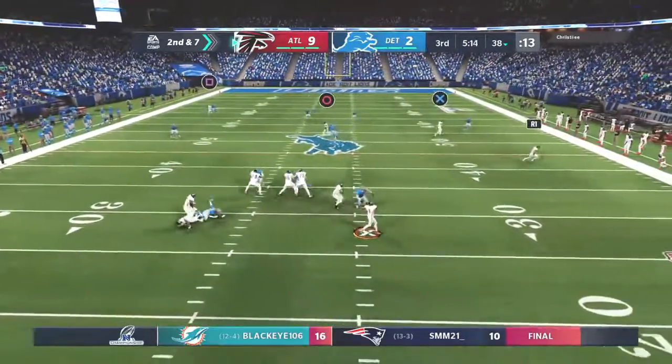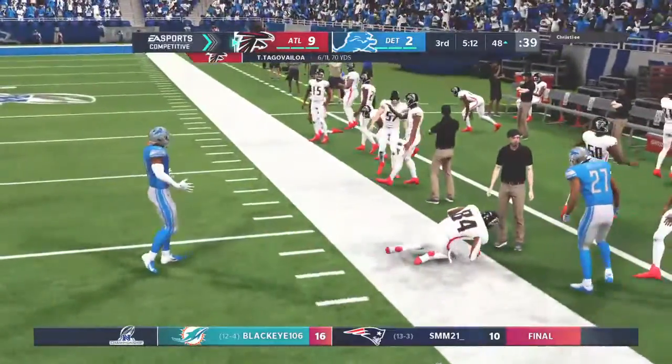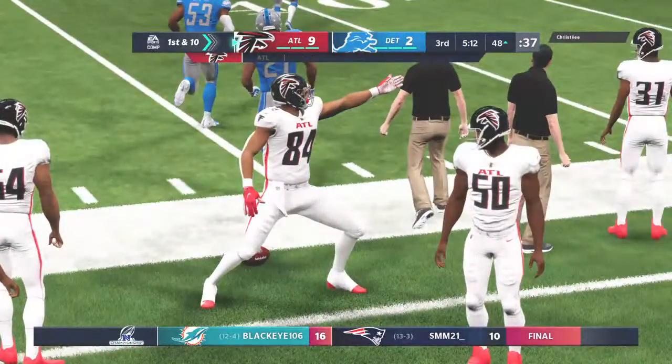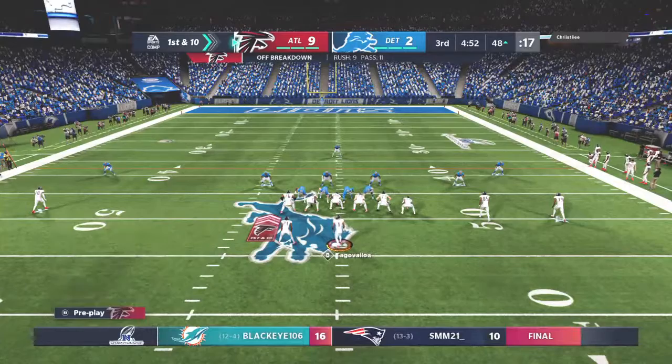Tagovailoa to throw on second down here. Eluding the pressure right. That's caught by the tight end, Irv Smith Jr. He'll take this to the other side of midfield before going out of bounds. His first catch in this NFC Championship game, and it's a first down.